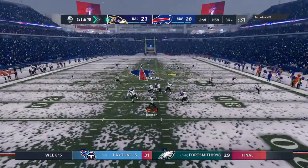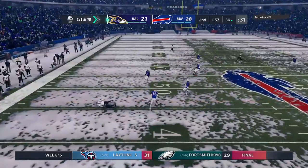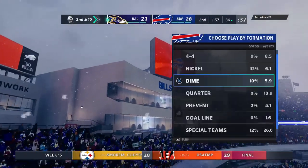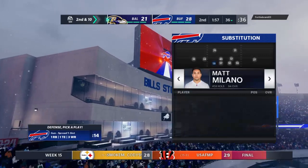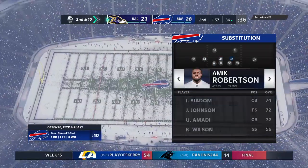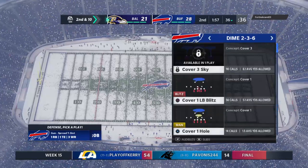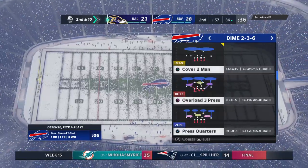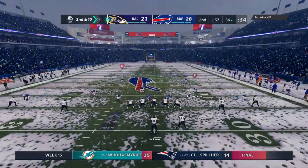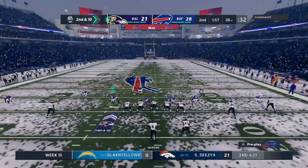From the gun, it's Jackson. And that is incomplete. He couldn't hold on through the contact. Brings up second down. Normally being a big-bodied receiver plays to their advantage downfield. Go up and make the catch, take the hit, and pick up yardage. But in this case, the hit was timed really well and popped it free from his grasp. A second and 10 on a chilly, snowy December day.